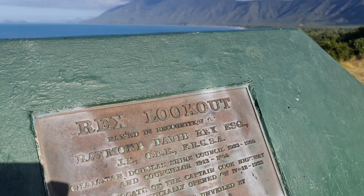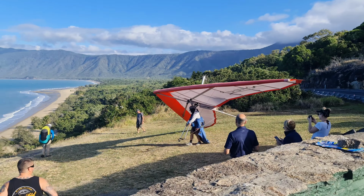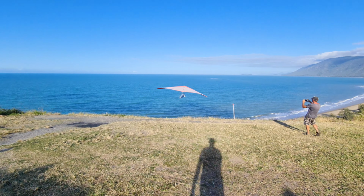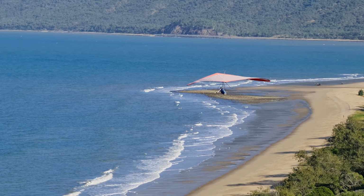So here we go, this is Rex's lookout. I'm just going to pop over the fence in a minute, but there's a guy over here as well. Looks like he's getting ready to fly his hang glider, so we might get a little sneak peek of that. Let's go take a look. Well, you don't see that every day. I'm not sure if you'll get that on your visit here, but something different.